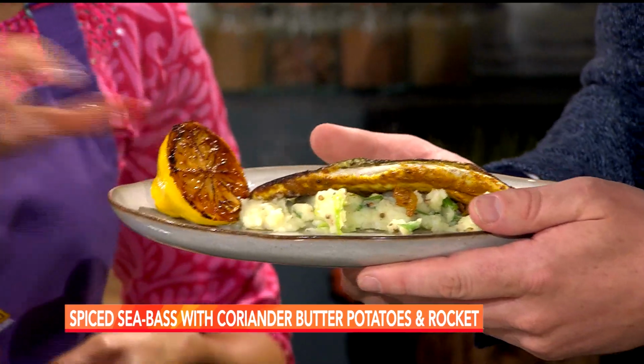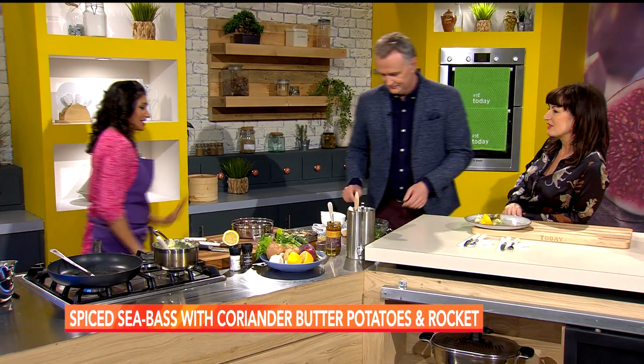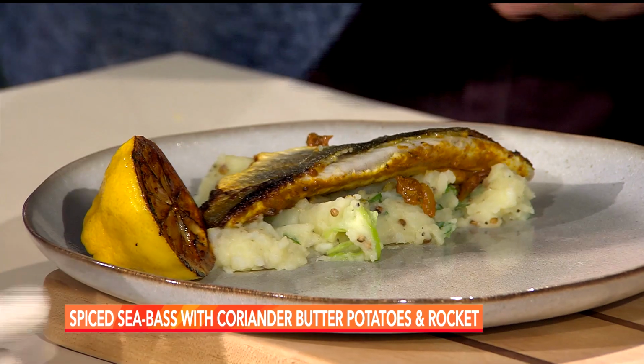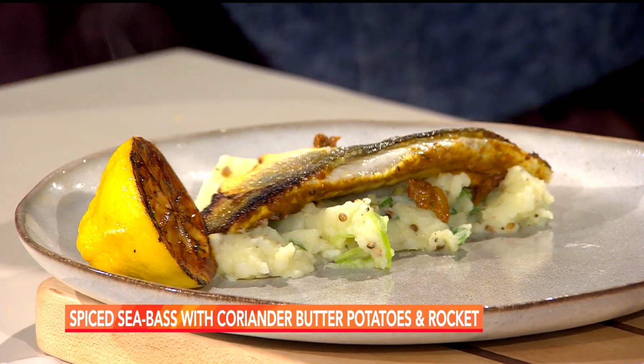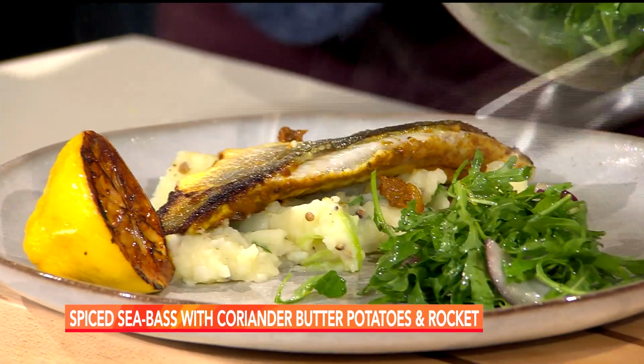Oh, look at that. So having a lemon like that, does that release more of the oil? I wouldn't say it releases so much more, though you could definitely get a bit more juice out because it's a little bit warmer. Okay, and let's get some salad on that over there. Perfect. But it also looks really cool.